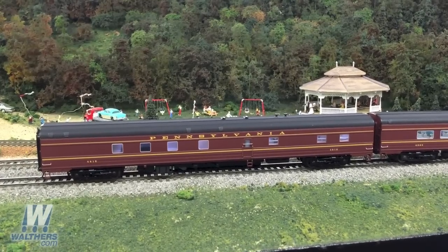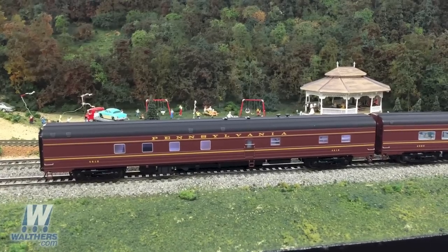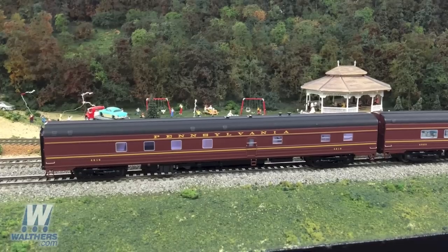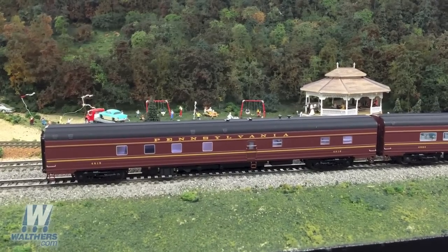Now arriving, train 28, the Broadway Limited. Now arriving, train 29, the Broadway Limited.